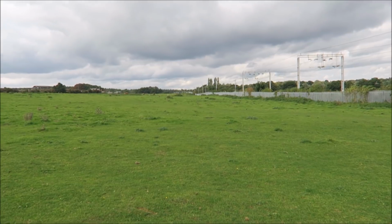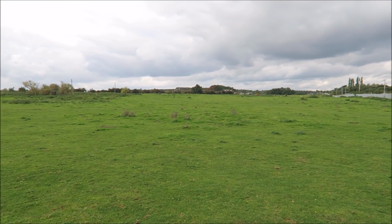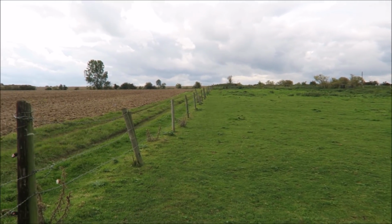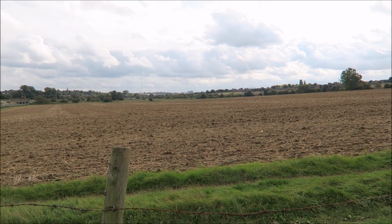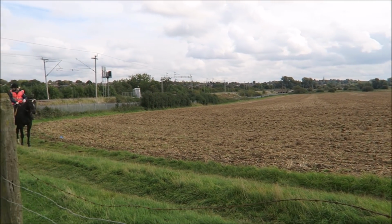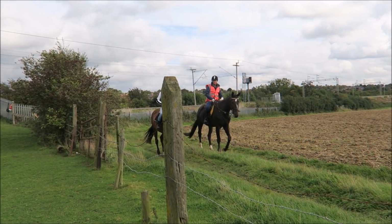Well, this is how the land lies when you're looking across the fields. That was a lovely field of golden corn, I think, the last time we came. Ooh. And we've got two Gigi's. Hello.